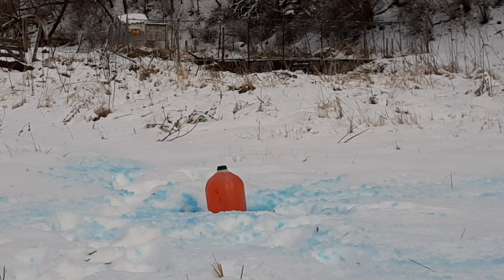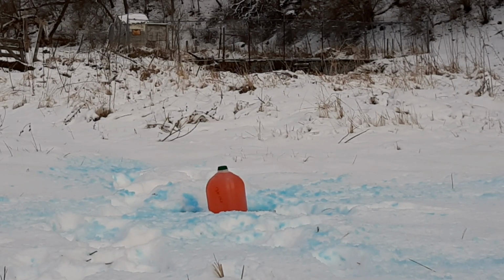All right, for the 30-06, appropriately, we picked red for that kill deer shot. Let's get after it.